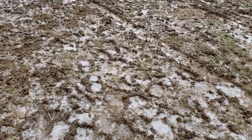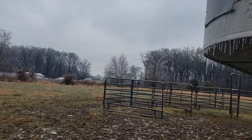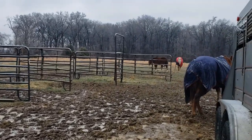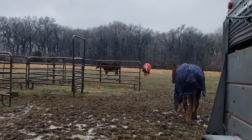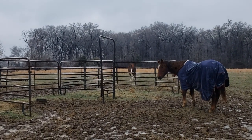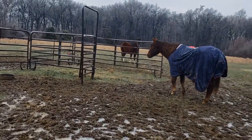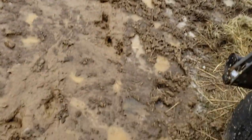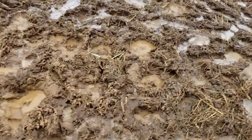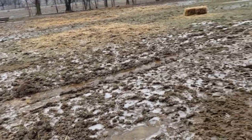So it's kind of frozen, it's soft. There's icicles. This is what happens during an ice storm. These poor horses. Okay, somebody started up a big motor. I cannot tell you, it looks like slop. It's hard to get through. I'm gonna feed them up.